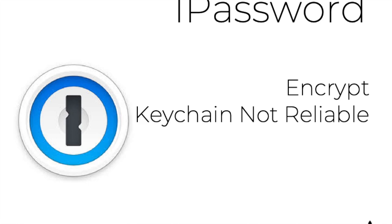We use 1Password, which encrypts everything. And I will say that Keychain is great. However, if you ever have to reset something, like your laptop or your phone or your iPad, you will lose all of your passwords that are backed up in Keychain. So I would just caution you to rely on Keychain to keep up with your passwords.